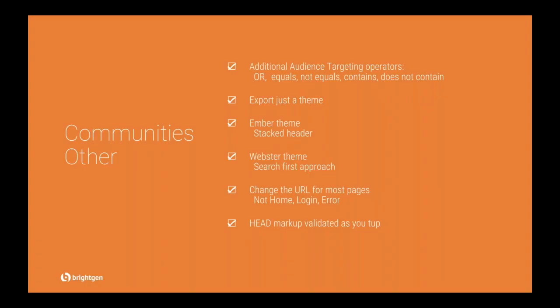Some other communities enhancements. The operators for audience targeting are much improved. I think you could use "and" before, whereas now you can use "or" and all these additional ones listed here. If you want to share a theme without all the other stuff that you've done in a community, you can now do that. You can export a bare theme and share that via a file or via the AppExchange. It doesn't include any pages, any other aspects of your community.